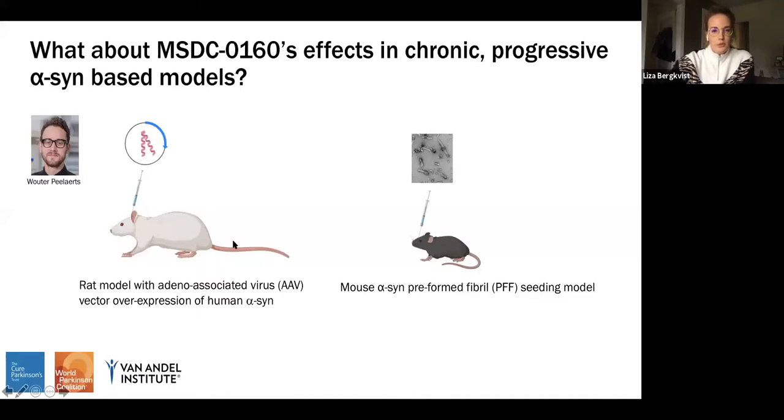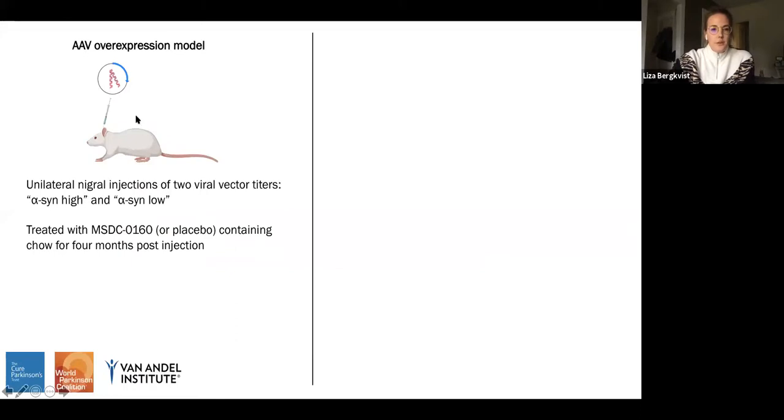AAV model results. As I said, we used the AAV overexpression model where we had unilateral nigral injections of two different viral vector titers, which I'm going to call alpha-synuclein high and a-Syn low throughout the rest of this presentation. And we treated these animals with MSDC-containing chow or placebo for 4 months after injections.